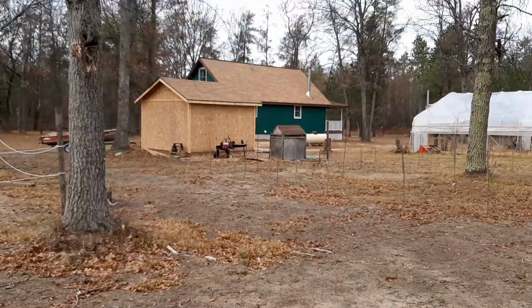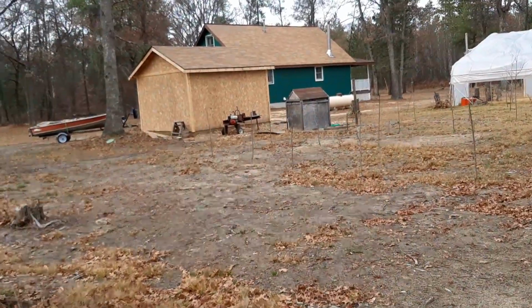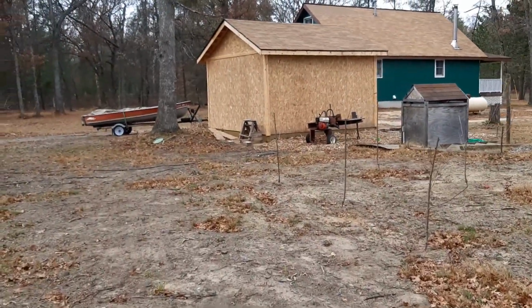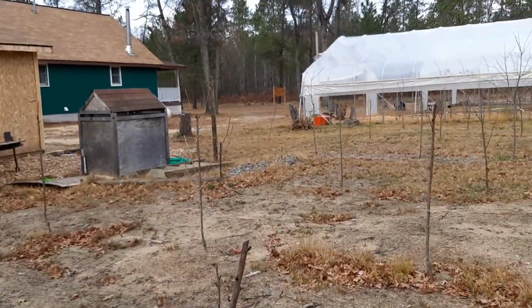So I'm going to go out and check the deer blinds right now. That's what we're up here for, starting next week is deer season. So we're going to go out and check the deer blinds. So I'm going to take you guys along out in the woods and check things out, and we'll see what we can run across out in the woods.